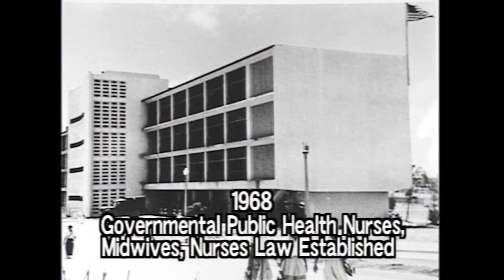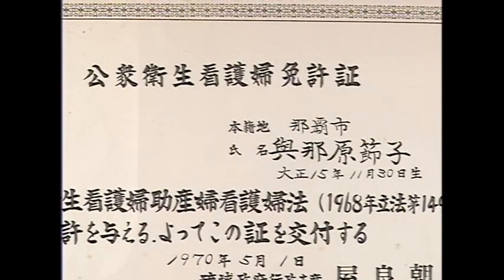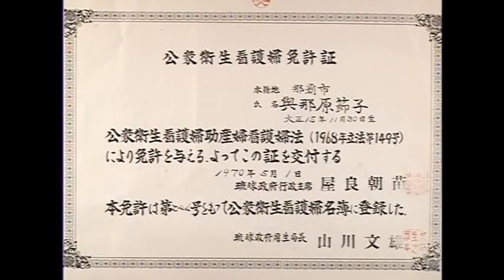In 1968, when the government of the Ryukyu Islands was preparing for Okinawa's reversion back to Japan, the governmental public health nurses, midwives, and nurses law was established so that the public health nurses, midwives, and nurses law of mainland Japan could be applied to those who had the licenses even after the reversion.